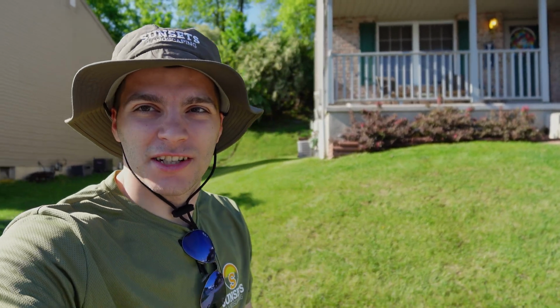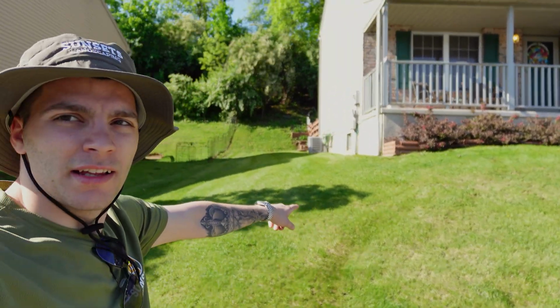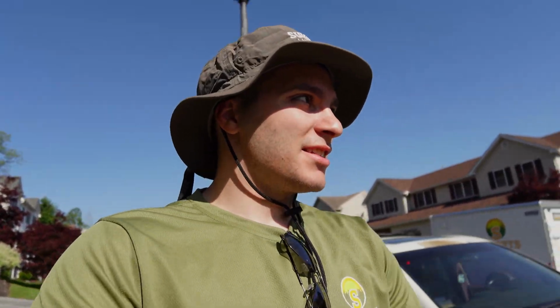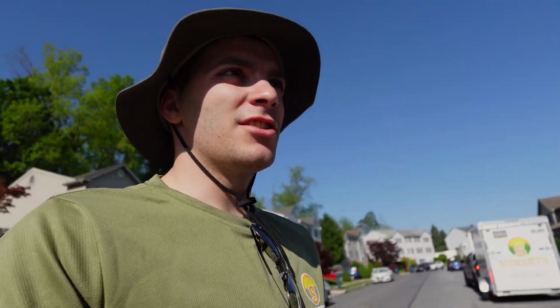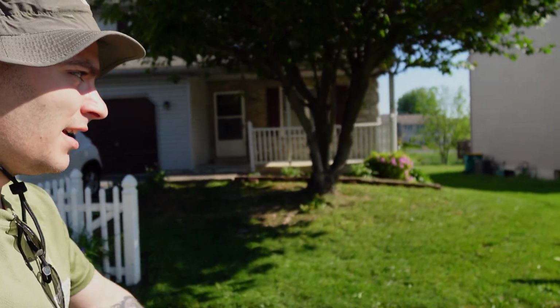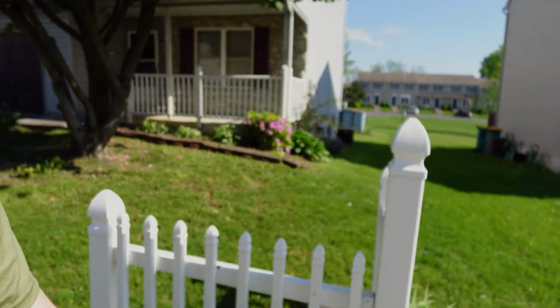All right, so we just finished up both of these properties. You can see this one, like I said, everything was already looking good, so regular maintenance there. And then you'll see a big difference on the other property over here where everything was growing up like crazy just from the rain. You can see now how everything's looking good, proper height.